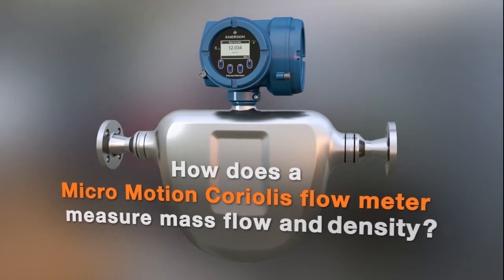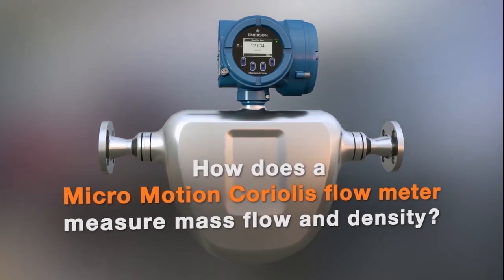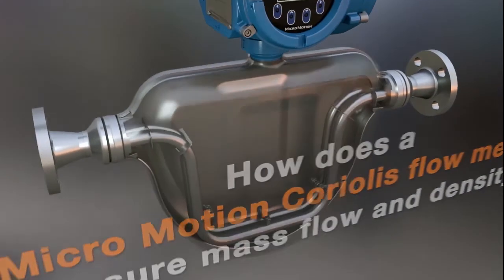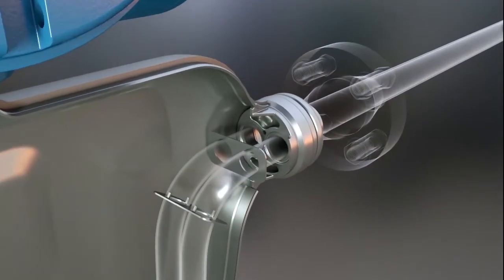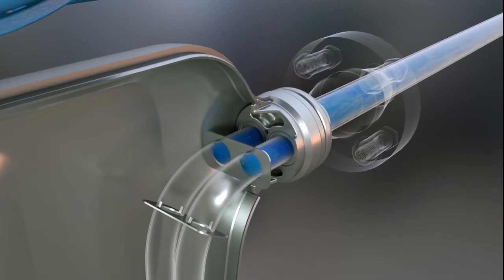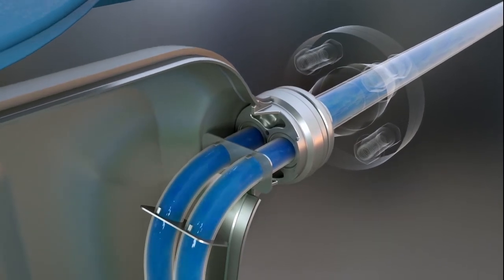How does a Micro Motion Coriolis flow meter measure mass flow and density? The flow meter has dual parallel flow tubes. When the process fluid enters the sensor, it is split. Half of the fluid passes through each tube.